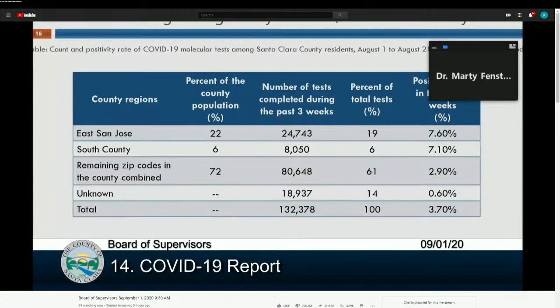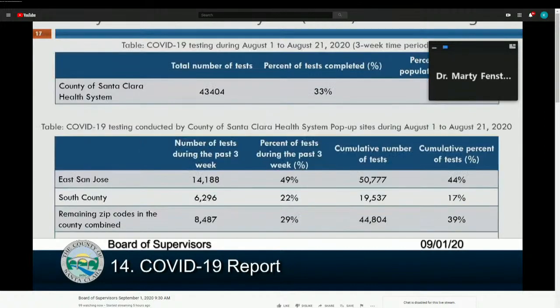All right, so this slide is showing the total number of countywide tests during a 3-week period, August 1st to August 21st. There were over 132,000 tests done countywide during this period. And as we've noted previously, the positivity rates, which you can see on the far right, are higher in East San Jose at just over 7.6%, and then again in South County at over 7%. Let's go on to the next slide.